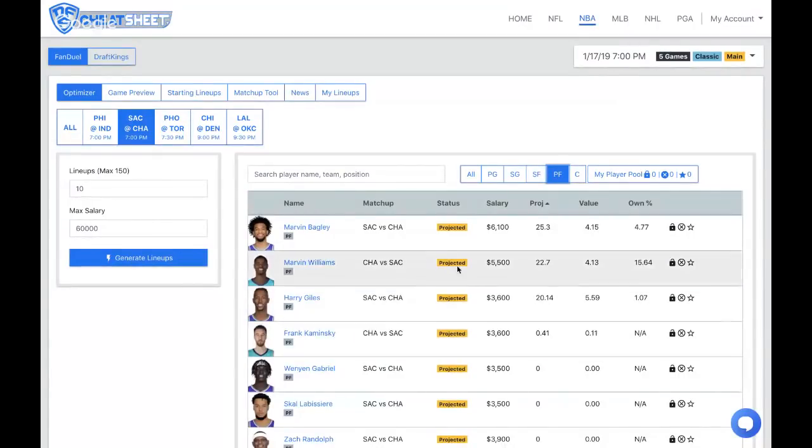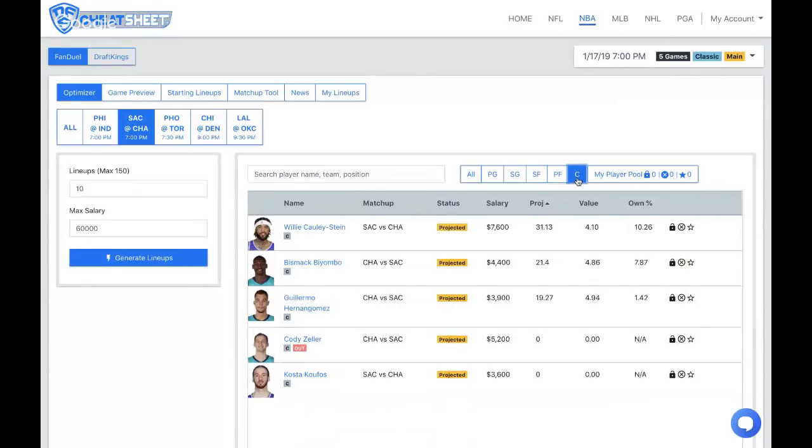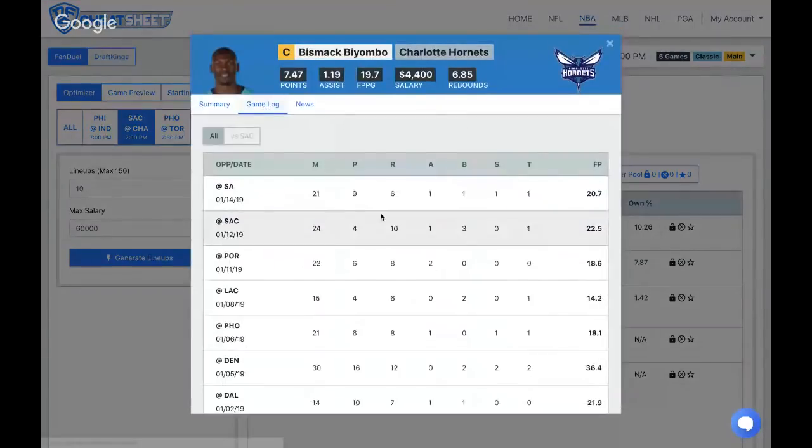I'm not really looking at Marvin Williams. He just doesn't really give us upside on a 5,500 price tag. Lastly, Biyombo. I think in 5 of the past 6 games, he's got you at least 20 minutes. And he has double-double upside any night. It's all about if you're going to get minutes or not. Plays really good defense. He hasn't done anything special. Don't get me wrong, I understand that.